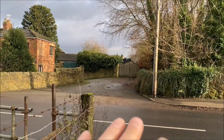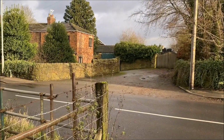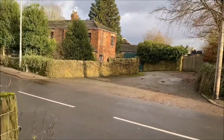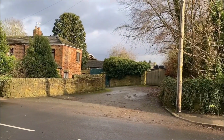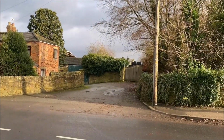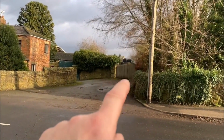But he can also remember an enamel sign being here warning traffic that there was a railway crossing. Now unfortunately over the years that enamelled sign has been moved and battered and absolutely destroyed, so that is now unfortunately lost to history. But I'm going to have to go to the maps to show you what was over there.